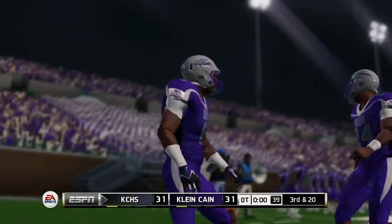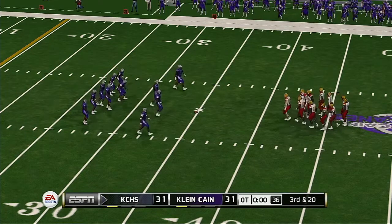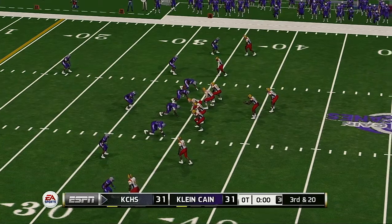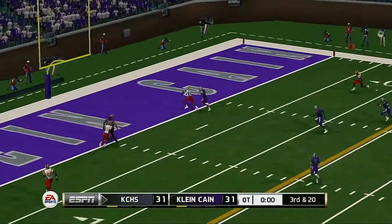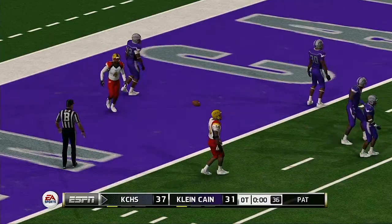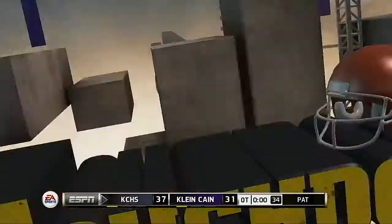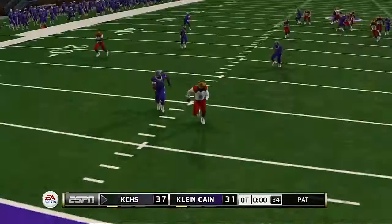Throws, and he's right there to knock it away. Down, and they need to get it to the 15. Wants to go long and does. And he's all the way in for the touchdown. So the offense comes up big and gets 6 points here in triple overtime.